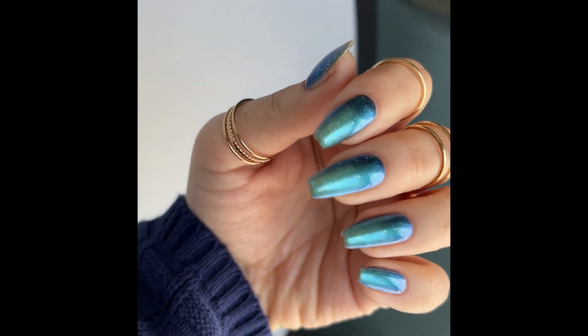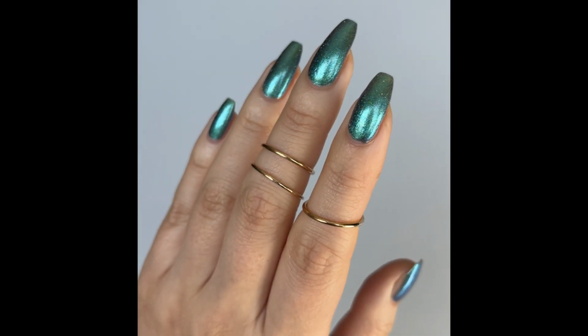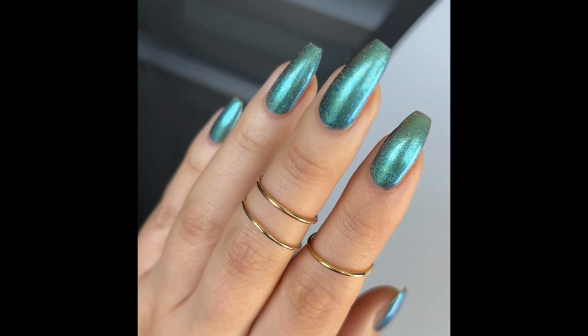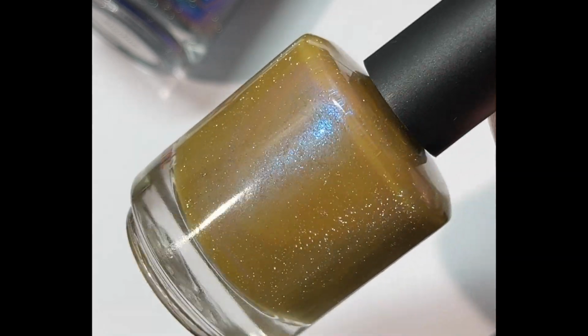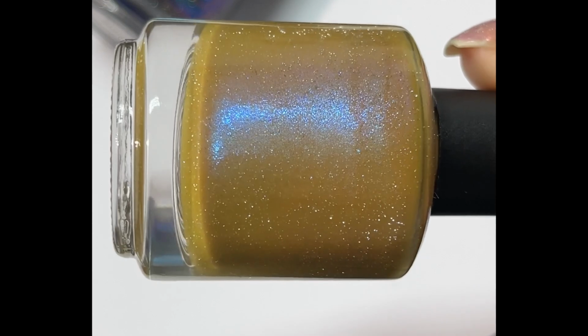I mean, it's a multi-chrome, so you can see it. Like I said, it's a black and green gold multi-chrome that shifts to deep blue with that silver light reflective glitter. And then my other mystery was Spelunking, which is definitely in the Prugley family.